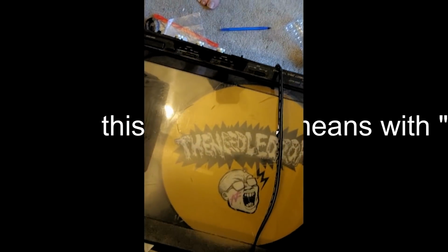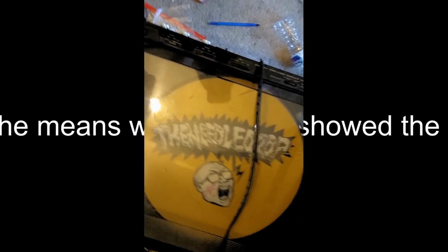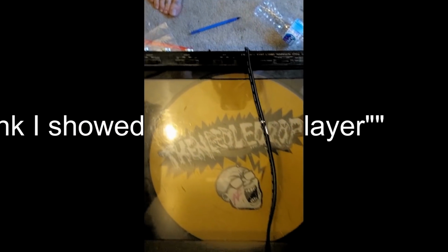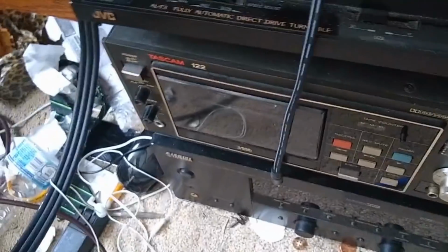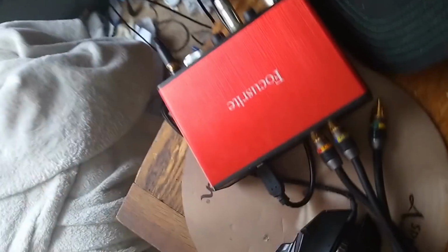I think I showed the record player, but there's another shot of it if you want. Here's my turntable with the needle drop slip mat. There's an empty bottle of water. There's a cassette player that's not working, but it's expensive to repair, so I'm waiting on that. There's my receiver that all this goes through. There's my Focusrite interface. There's my computer. There's two speakers. Like that. Good. There's a window.